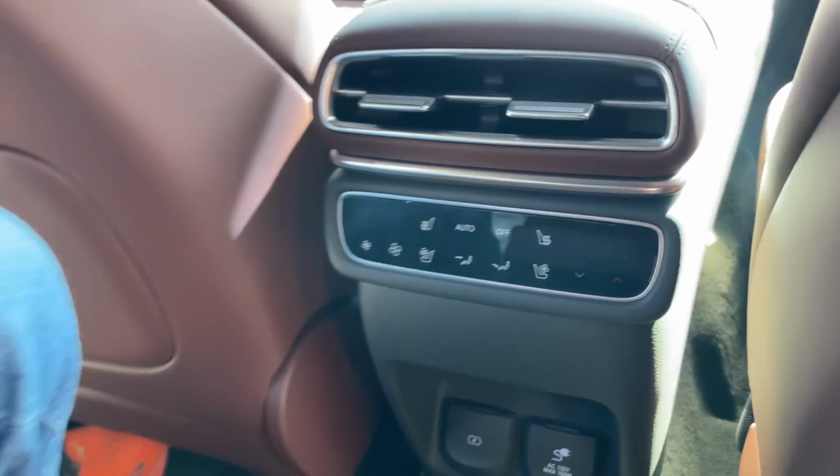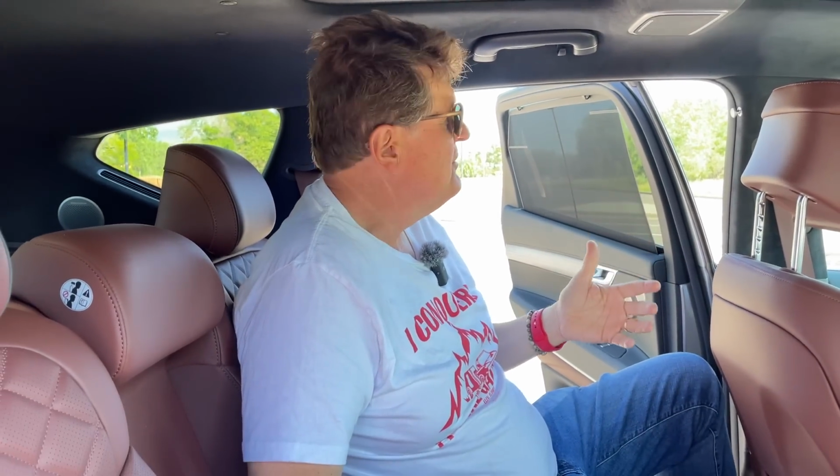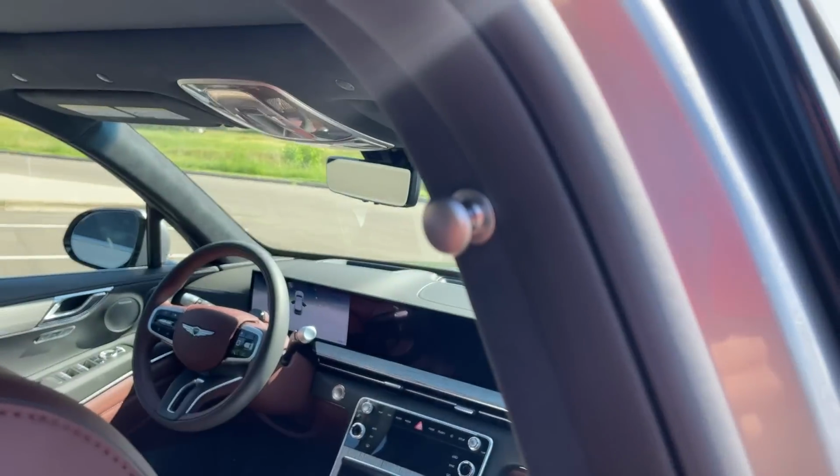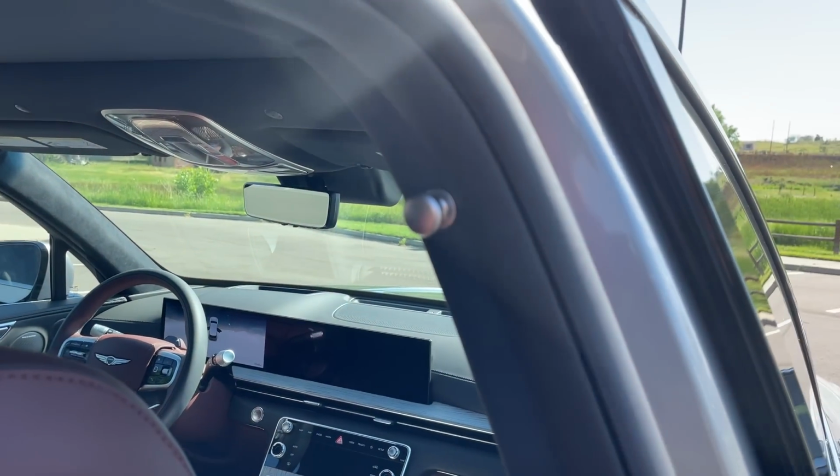And this is what I was talking about when I said that the Koreans just give you a lot of features that you wouldn't expect at this price point, including, look at this, a little beautifully designed hook so that when you have a coat on, it doesn't get all crumpled when you throw it in the back. What do you think of this, Tommy?